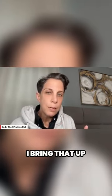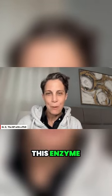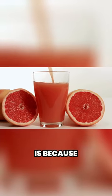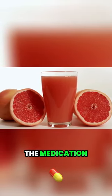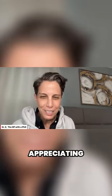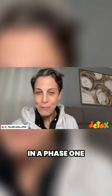The reason I bring that up is because there are a lot of things we can do that will interfere with this enzyme, with this knife, with cytochrome P450. For example, you might have heard, don't take grapefruit juice with certain medications. The reason is because it slows down this enzyme, this knife, which means the medication will be slow to be processed. So it's already technical, and we're already in phase one. You should start appreciating that detox is way more than just drinking water. We're only in phase one.